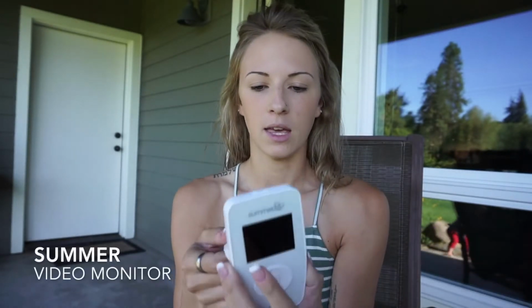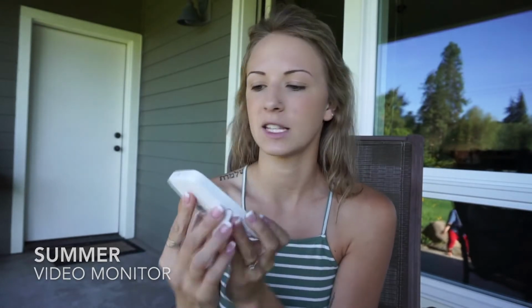One of my other favorite things I just got for my brother for Brixton's birthday is this video monitor, and it's by Summer. Originally we had the regular just like noise monitor, and it was alright, but I felt myself like frantically running in there anytime I heard a noise, wondering if he was awake or if he could still breathe. And so my brother had got us this video monitor, which has been such a lifesaver because we can just watch him, and then if we hear noise or anything, I can just see if he's just stirring or if he's actually awake. So yes, this Summer monitor has been such a lifesaver, and I'm sure there's a lot of other brands, but I've had really good reviews for this one so far.